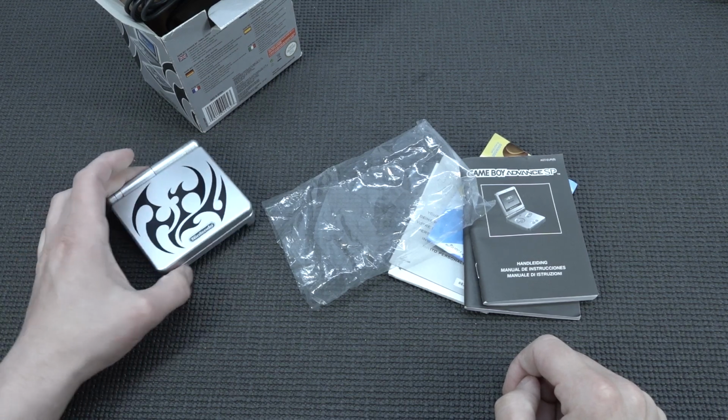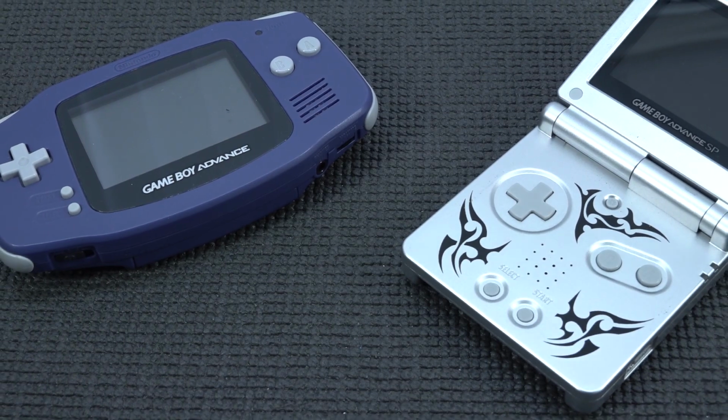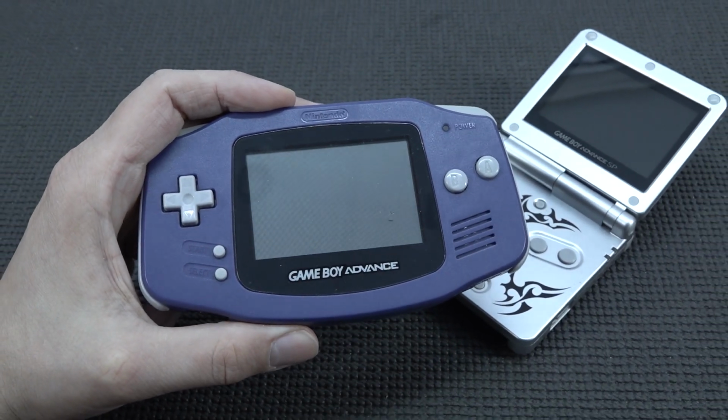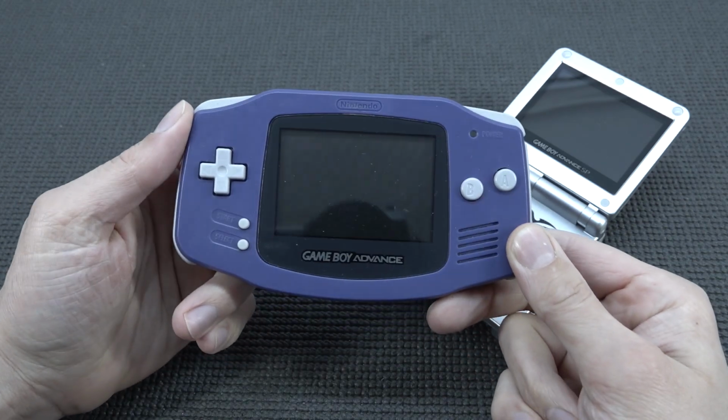But let's do a quick overview of the handheld. So in my previous video I talked with you about my Game Boy Advance experience, and basically it's very limited, because I only had the black edition of this one. I had a brain fart in my previous video. I basically bought the wrong one, but it doesn't matter. I love the purple one.